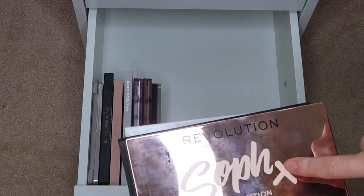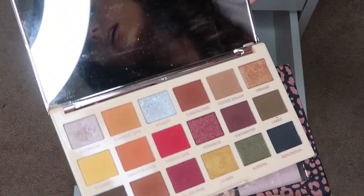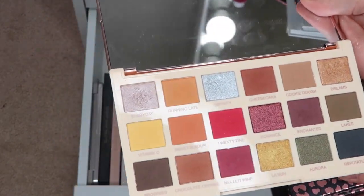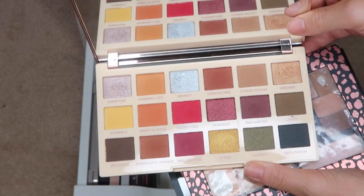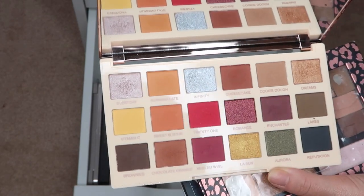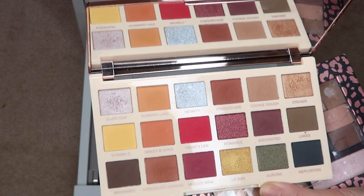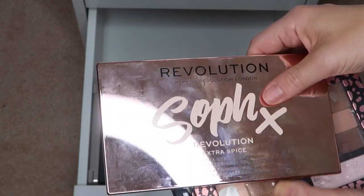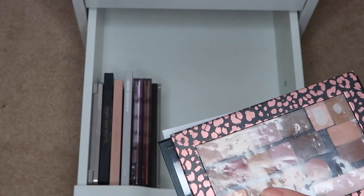Next up is the Makeup Revolution Soph X Extra Spice palette. I was out of frame, sorry guys. This one is really, really pretty, super inexpensive. There's a lot of colors in here as well if you're looking for colourful options. Yeah, I actually really like this one, especially the shade Infinity and Everyday. I think that they are quite beautiful. Every single time I have used this palette, I have really enjoyed it. I love the shade Cookie Dough, Cheesecake. I actually need to get this palette out more often because it actually is so good. Like, Makeup Revolution isn't something to sleep on.